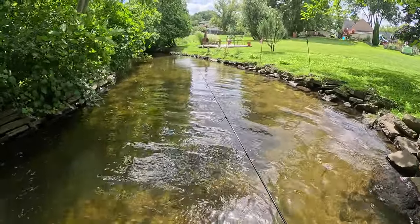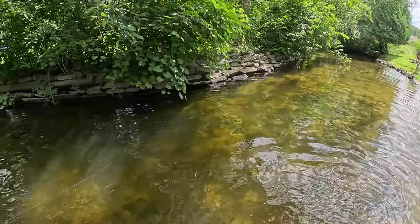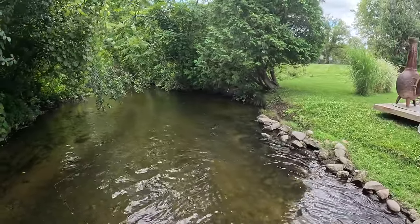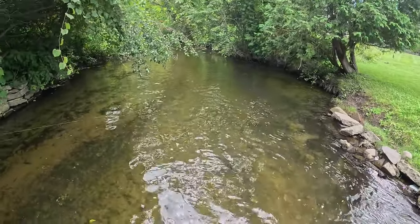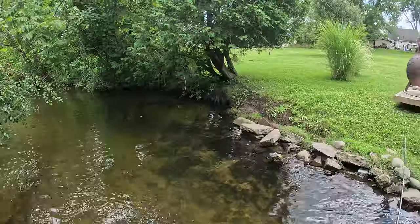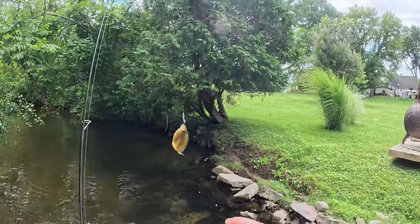All right, let's keep moving along. We still have much to explore. Got one. Rock bass came out and hammered it. And wouldn't you know it, it came out from the rocks. There we go. Got one. Little creek chub. Oh, really small one here. Tiny bluegill.